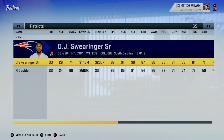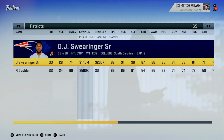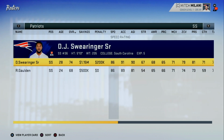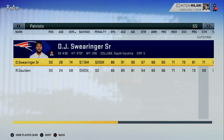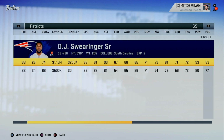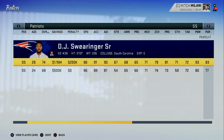Now, another strong safety I drafted is DJ Swearinger, which shout out to Monty. He actually said you should draft this guy, and Swearinger I've always been a fan of in Madden, and he's not been bad in real life at times as well. But he has decent zone coverage. He's, I believe, a star in this game, which is a progression trait, 93 hit power, so he can hit hard, decent tackling, 83 pursuit.